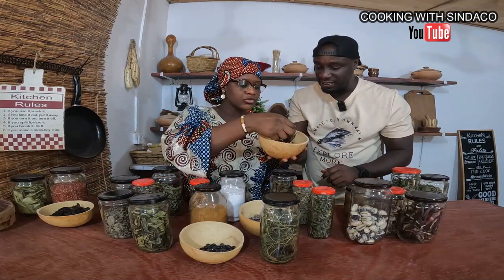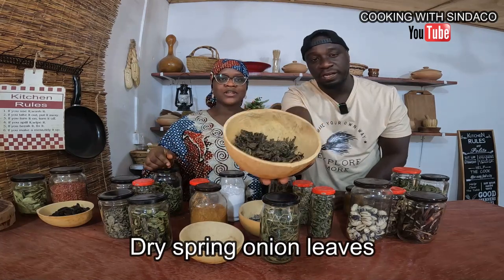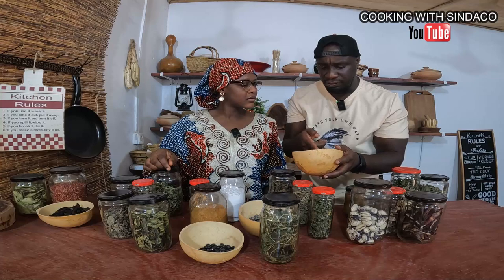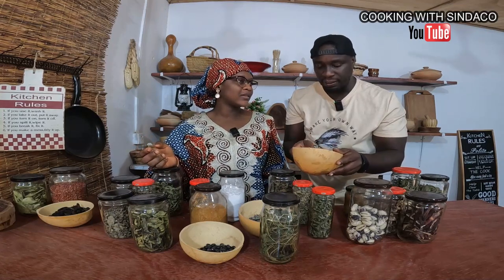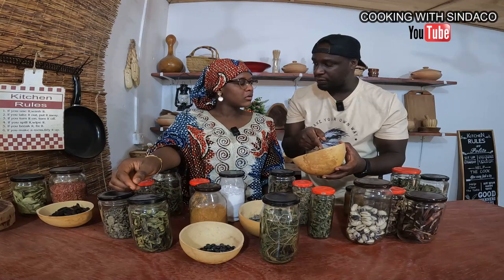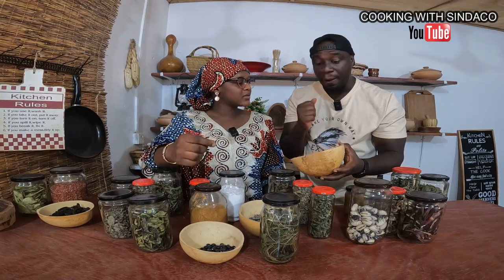So this is the dried spring onion. It's a spring onion where the green part is dried. Why dry it, what do you use it for? As a spice, for flavoring soups and stews. And can you blend this one as well? No, we don't blend it. We just pound it.